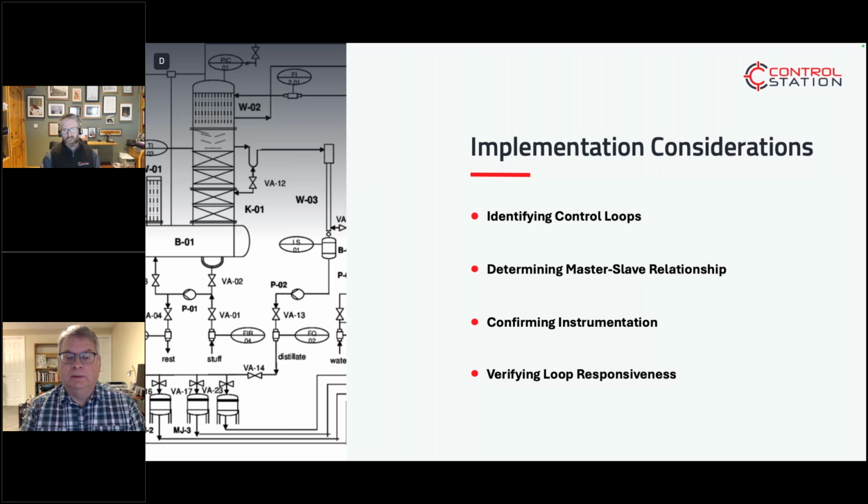Without those considerations, you do have to understand your process, understand the control loops that are there, and where our problems are. As I mentioned before, I call it my why am I here question. It's not the deep and meaningful one that sometimes you ask yourself. It's why am I standing in front of this loop? What's it not doing, and how do I implement a cascade on this? What will I need?